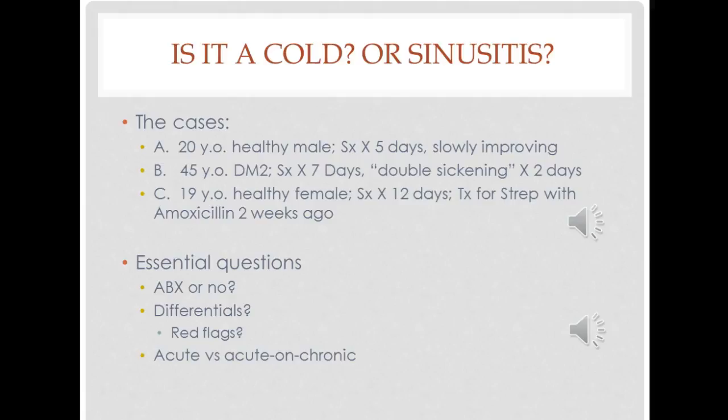The second patient is a 45-year-old male or female, doesn't matter, who has type 2 diabetes, has been symptomatic for 7 days, but has experienced what's called double sickening for the last couple of days. In other words, for about 4 or 5 days, his progress was similar to the first case, where he had cold symptoms, rhinorrhea, stuffy nose, maybe a little low-grade fever, and then seemed to be getting a little bit better. But then the last 2 days just got really sicker. Might have developed a low-grade fever, although remember, because of his diabetes status, that may not be as pronounced as some others, but generally has become sick and with pain for the last 2 days.